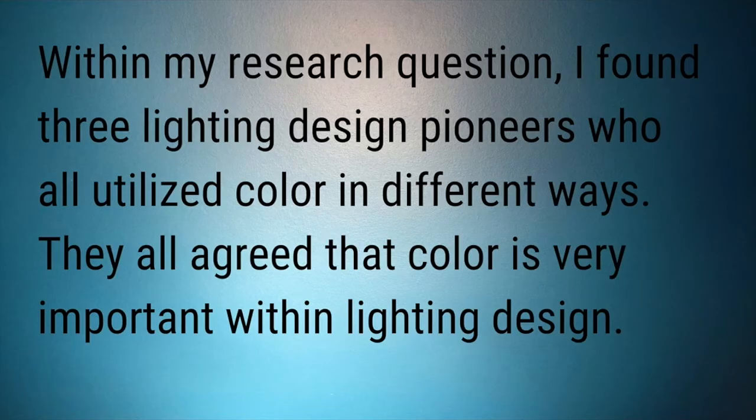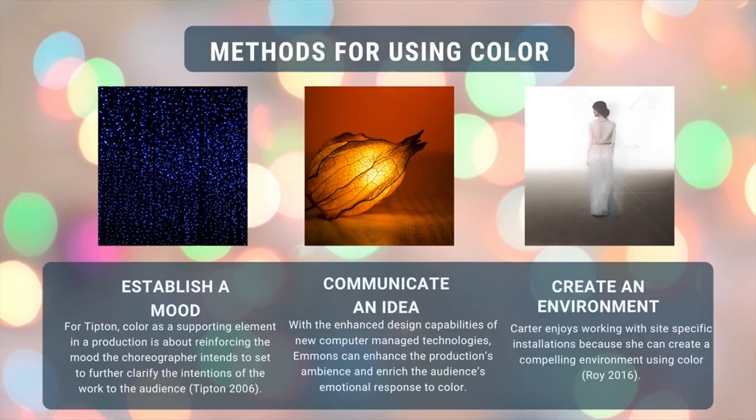Within my research question, I found 3 lighting design pioneers who all utilized color in different ways. They all agreed that color is very important within lighting design. Therefore, these 3 designers are able to establish a mood, communicate an idea, and create an environment. For Jennifer Tipton, color as a supporting element in a production is about reinforcing the mood the choreographer intends to set to further clarify the intentions of the work to the audience.